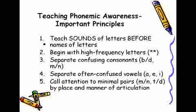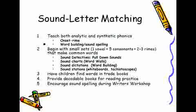An excellent program for teaching the skills that are coming up next is Letterland. If you go to www.letterland.com, you'll be able to see how they teach letter sounds and the letters that go with it. The following slides combine high-frequency consonants with one short vowel in 5 sets. This means that children can read and write words within the first few weeks of the program.